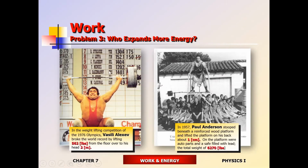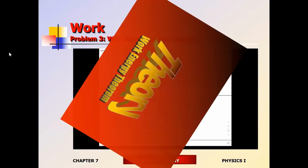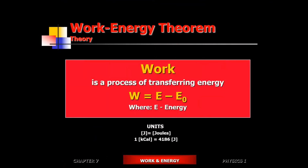This is 10 times heavier, but look at the distance, guys. This one is 2 meters. This is a centimeter. This distance is 200 times larger than this one is. It's maybe 10 times heavier, but this guy lifting the weight that is 10 times lighter is lifting it over a distance which is 200 times larger. So lifting that 600 pounds is going to be a lot more difficult than 6,000 pounds.